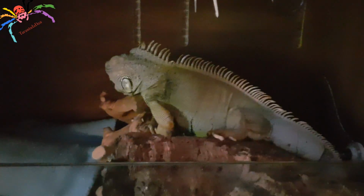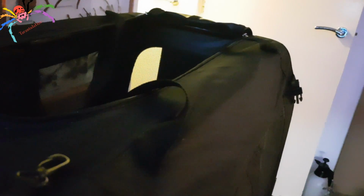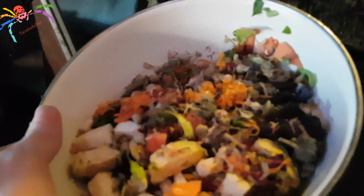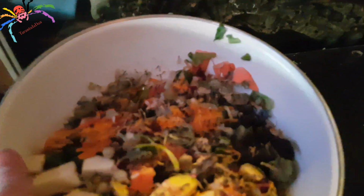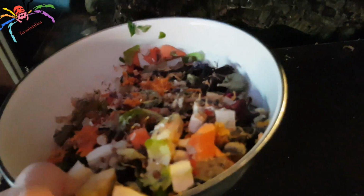I actually have this open so she can come and have a roam. My room is actually quite warm at the moment. If I just find a thermometer, in the hot area it's 30 degrees, so it's not cold in my room at all. I've done some food, which is some parsnip, a bit of sweet potato, some various dandelion leaves, and sprouts, all good stuff. But unfortunately, she's not eating, which is a real shame.